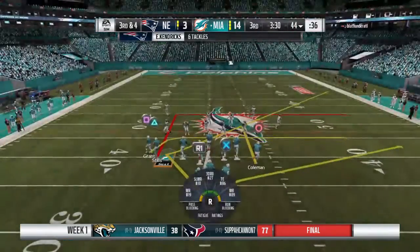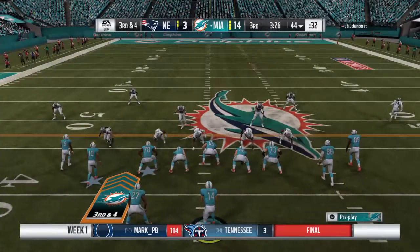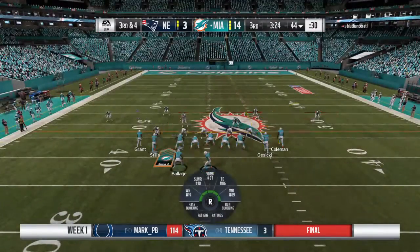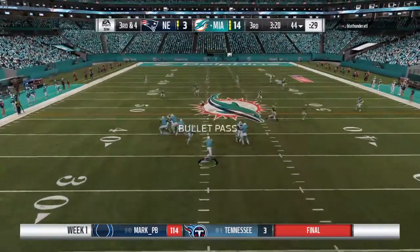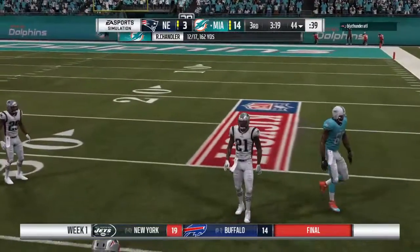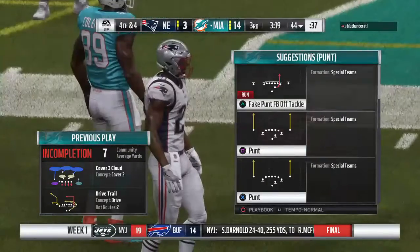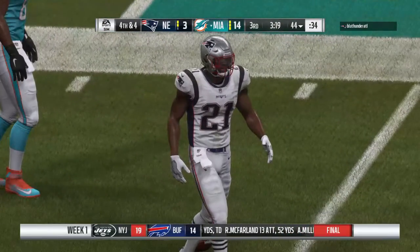The Dolphins on third down. They've converted just 2 for 6 thus far. This is 3rd and 4. Here we go now. From the gun, Chandler. Oh, incomplete. Nearly the pick they needed. They would have loved one there, but at least it does get them to 4th down.